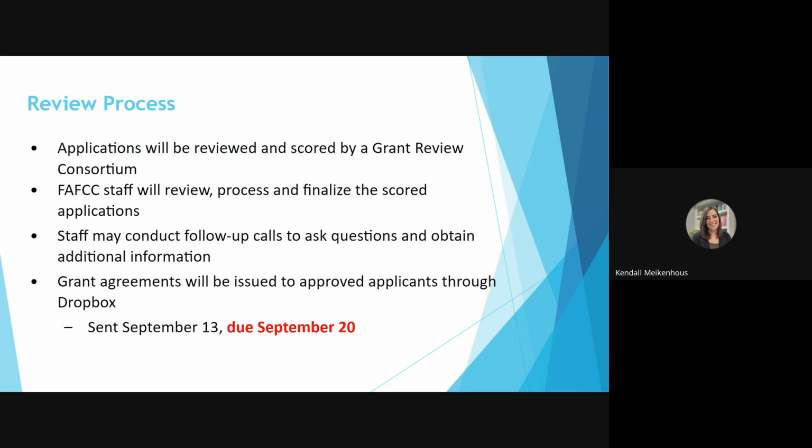So once you submit your application, it is reviewed and scored by an external grant review consortium. And again, those are external volunteers reviewing all of your information and giving you a score based on a rubric that we provide. And then FAFCC staff then takes those scores, finalizes everything, and sends all the grant agreements out through Dropbox. And any awarded grantee should receive those September 13th, and we ask that they be signed and returned by September 20th.